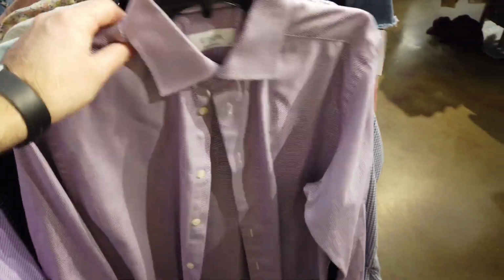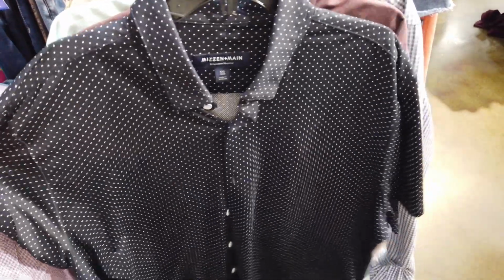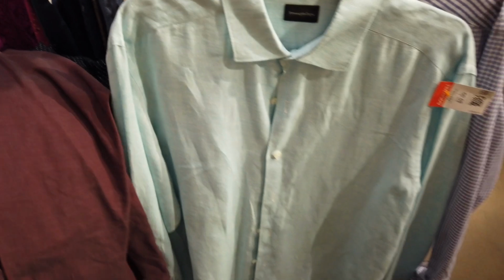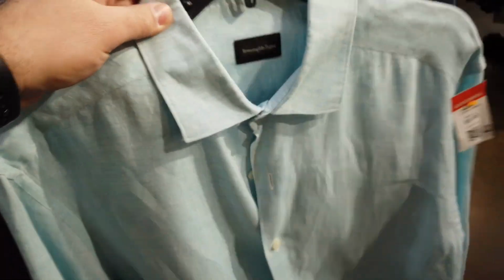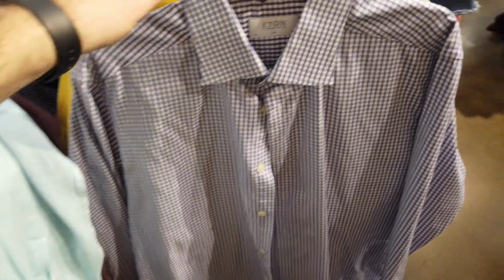Eton dress shirt. Mizzen+Main short sleeve button up. Another Eton shirt. This is a nice one. This is a Zegna shirt, but this one is 100% linen. Here's another Eton button up. And that's it.